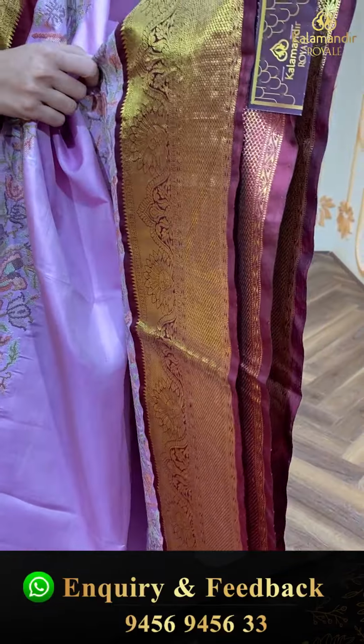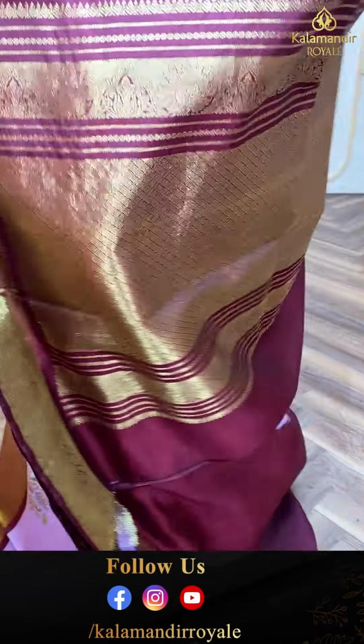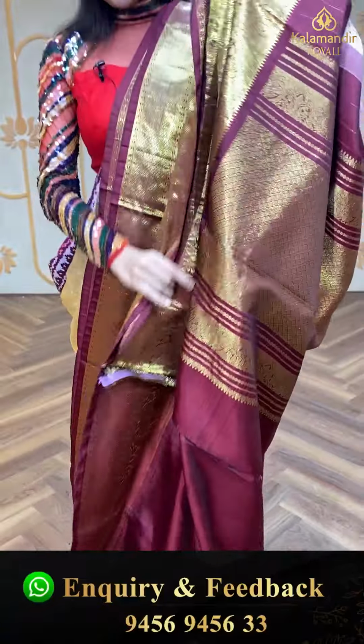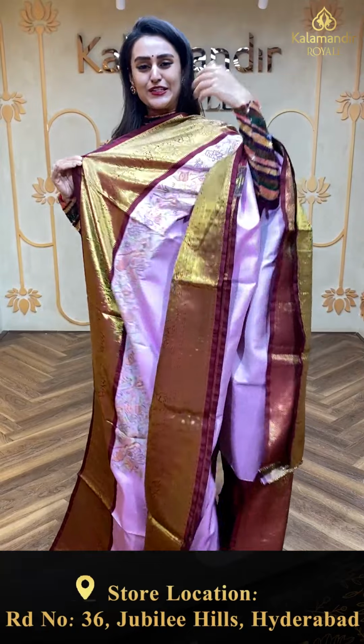And the border has beautiful diamonds with floral and leaf jal. And the pallu has a lovely diamond brocade, which is in gold zari. And look at the blouse, which has an amazing contrast blouse. So super cute it is. So let me give you the pricing and the contact details of this beautiful one.